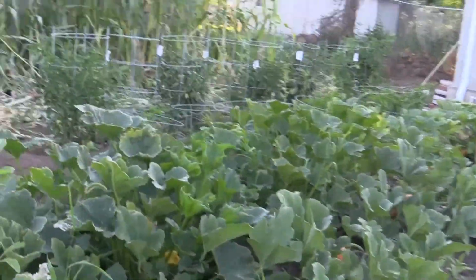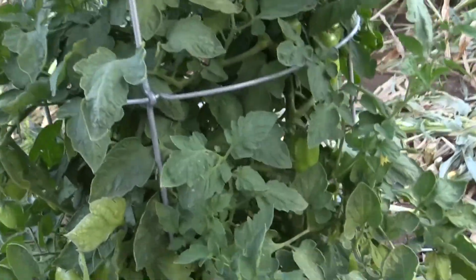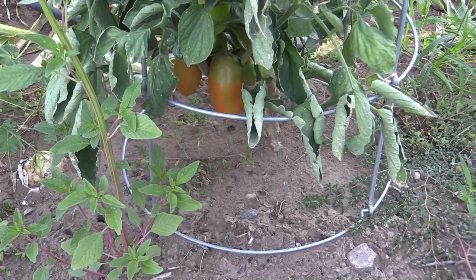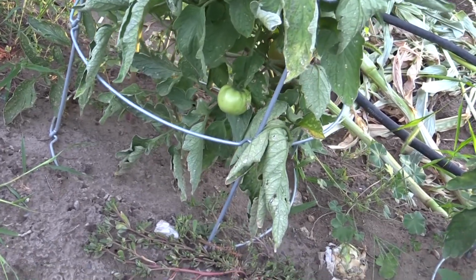Our tomatoes and peppers are finally starting to grow, produce some fruit for us. And we got one tomato that's starting to turn ripe. Right over here. And down there, oh, two of them are starting to turn ripe. The paste tomatoes. These are all supposed to be the same tomato. It looks like that one's a different one.